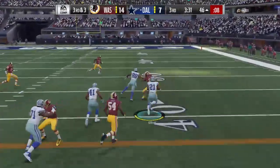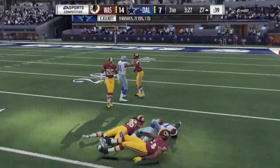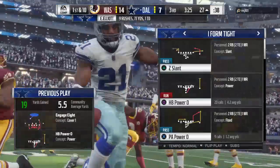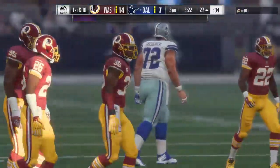Is Elliott. And some room to roam now. And he's able to pick up the first before he's taken down at the 27. That's good for 19 and a first down.